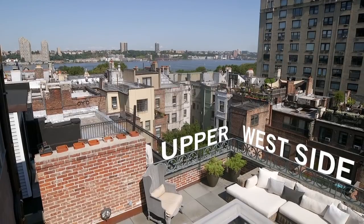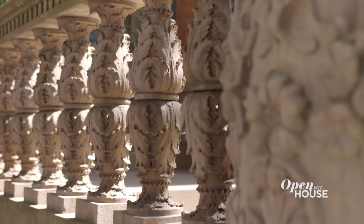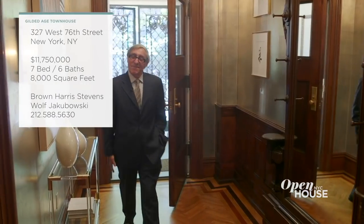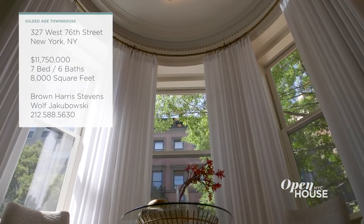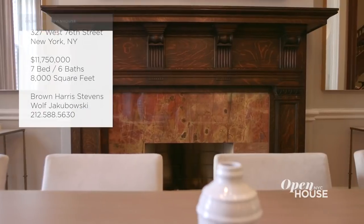Welcome back. Now we're on the Upper West Side for a look inside this 5-story townhouse. Built in the late 1800s, its gilded-age charm has been beautifully preserved, from the stately facade on the outside to the ornate architectural details on the inside. Check it out.